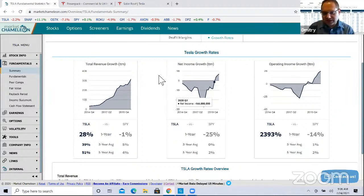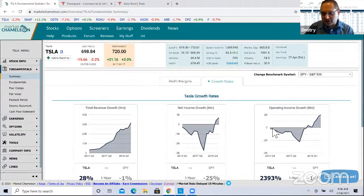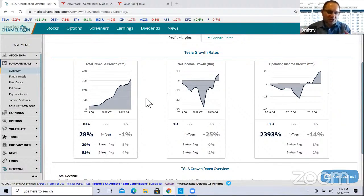This is the net income. So they've been losing money. They just started getting profitable. And operating income, as you can see here, they were losing money, started becoming profitable. So we took a look at all this, and here it's basically just the numbers alone, right, telling us one story. So now let's take a little deeper.